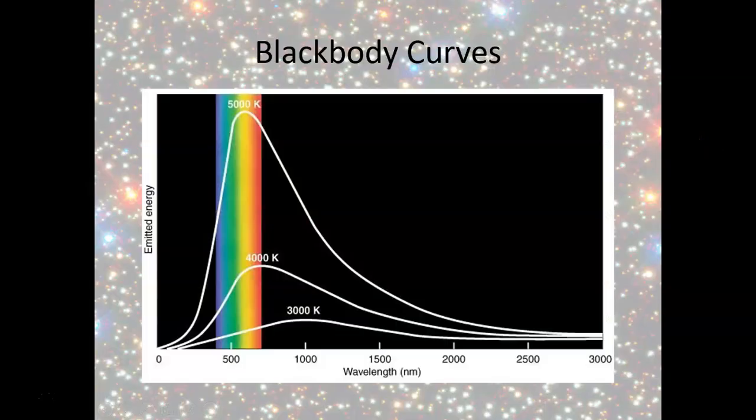So here is a picture that we showed before back in the Light and Matter unit, the black body curves of objects of different temperatures. And again, just a reminder, as the temperature increases, the peak wavelength decreases, because remember, shorter wavelengths have more energy, and therefore once the temperature increases, it becomes more efficient for the object to radiate at shorter wavelengths.